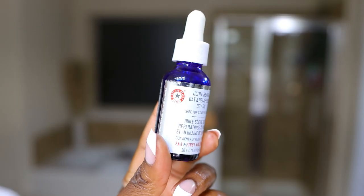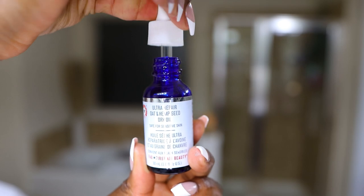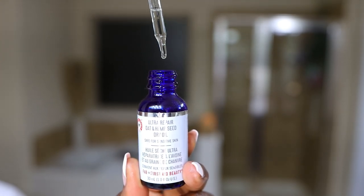And it's been a while since I topped off my makeup with an oil. This one is First Aid Beauty Ultra Repair Oat and Hemp Seed Dry Oil to be used at the very end. I'm not going to rub this in. I'm going to pat so that I don't disrupt anything that I've done already. I'm sealing everything in.